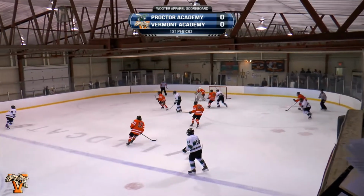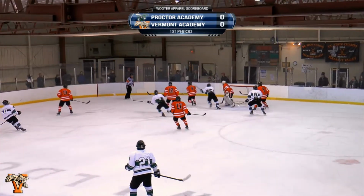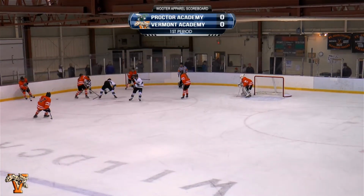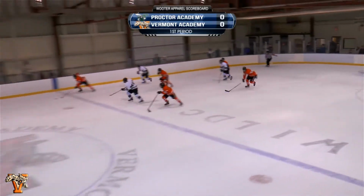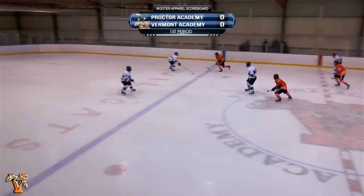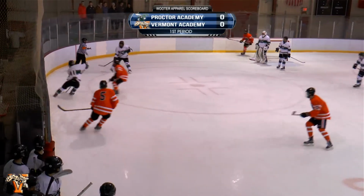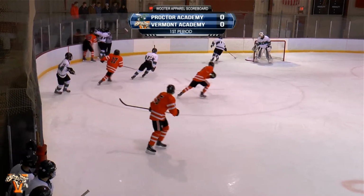Up top, D to D. Got some room, takes the shot. Getting the paddle on it. Board. And the Wildcats will skate it out. Stick save by Ryan Wilson.